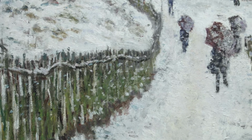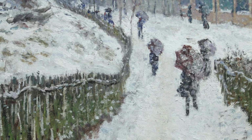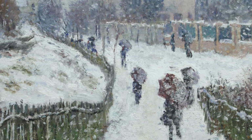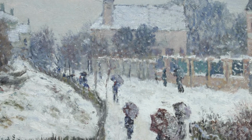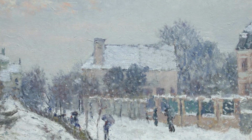In the MFA's painting, there's a marvelous play of surface and depth, with the receding road pushing into the distance and the falling snow dotting the surface. We also find an extraordinarily subtle play of contrasting colors in the green fence and reddish-purple bare branches. What Monet saw right outside his home was, to him, worthy of art.